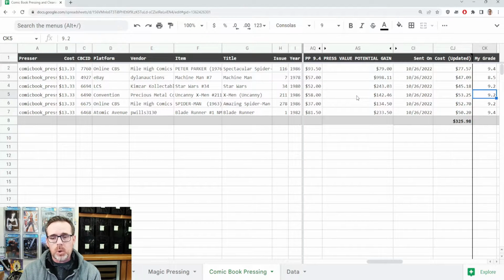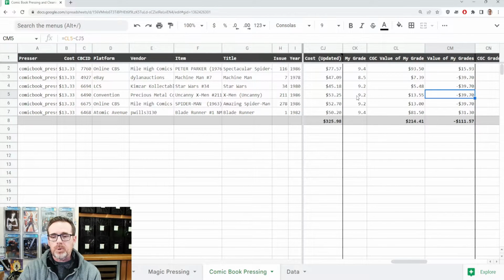Obviously, the hope and the goal here is that these books could get to a 9.8. I had looked at all 6 of these books. I thought all of them had pressable defects and really felt like these books would be great for comic book pressing to work on, because I think they had a lot of potential as what I would consider to be straightforward press and clean candidates.